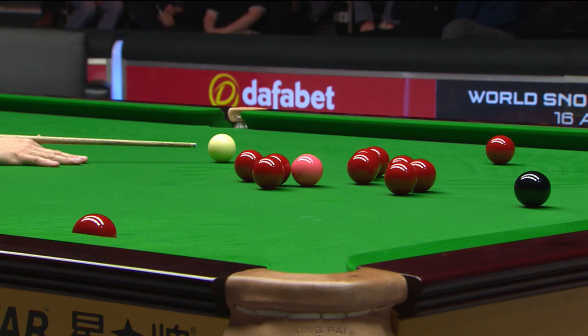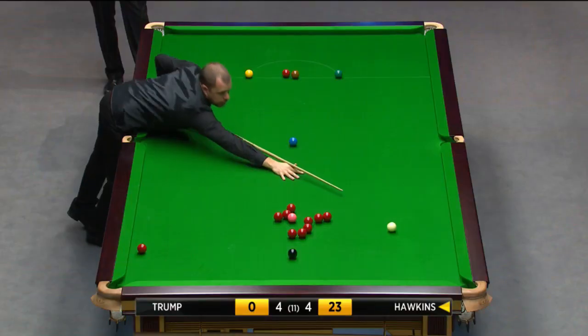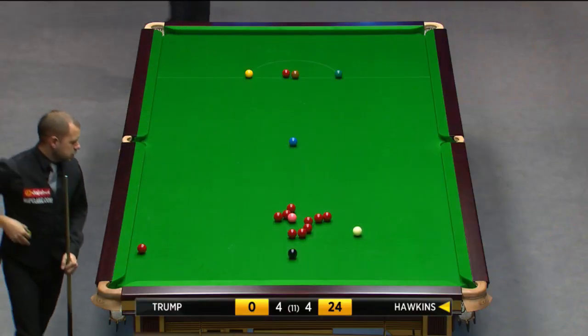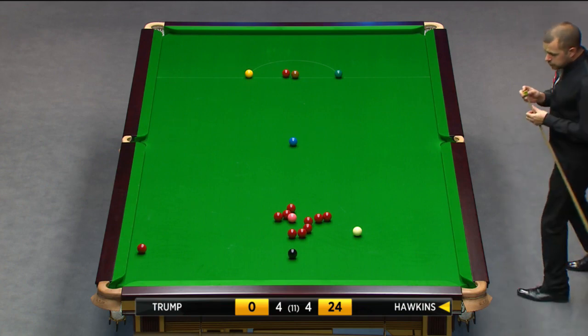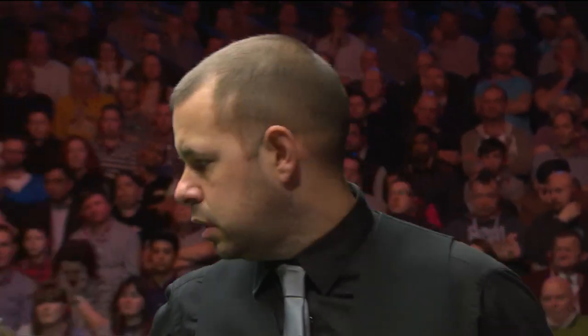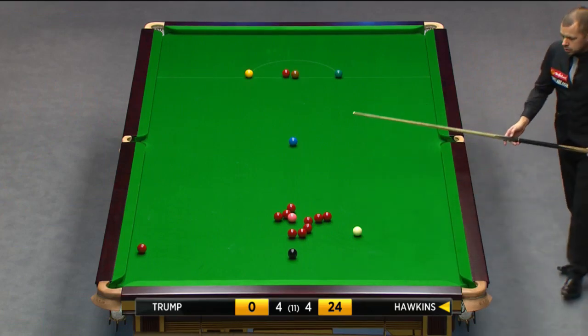Yeah, Dennis, I'm surprised he hasn't had a little look around there. 24. Oh, I agree with you there. If he could have played a stun out and come on that pink and left it high, he could have potted that and certainly opened the reds out. Yeah, it's a bit more difficult off the black.